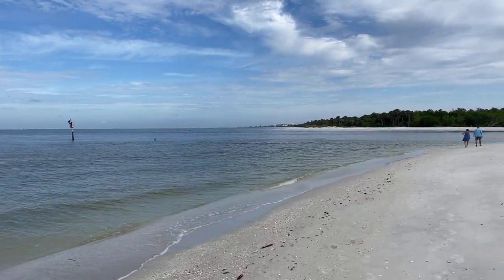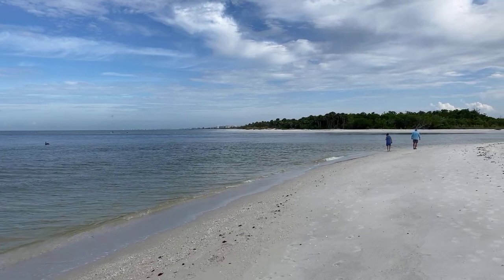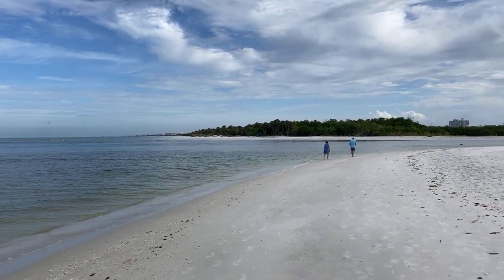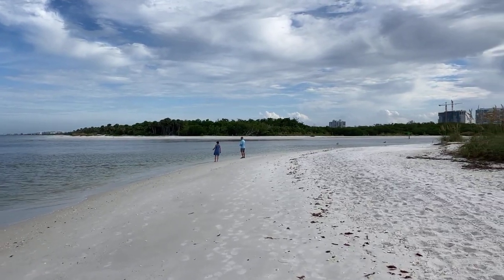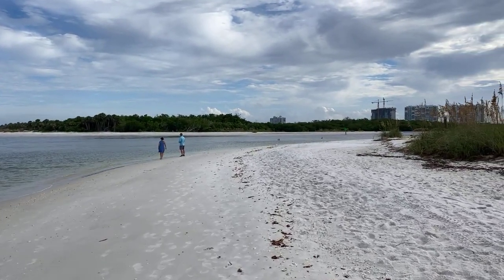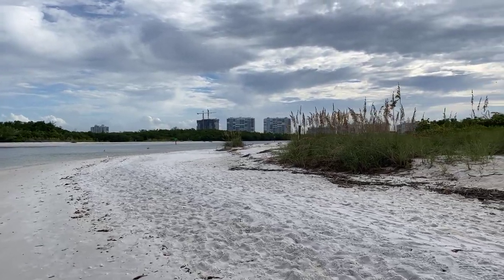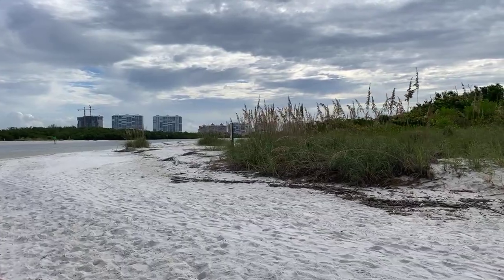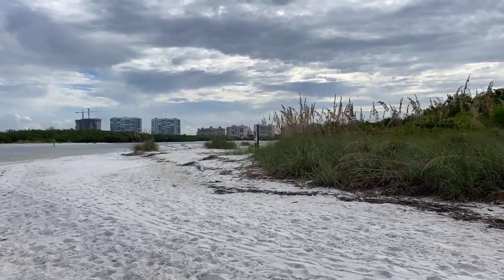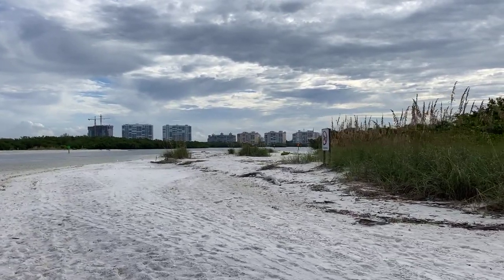Morning. Nice and quiet. Amen. Nice little breeze here, coming out of the northeast.